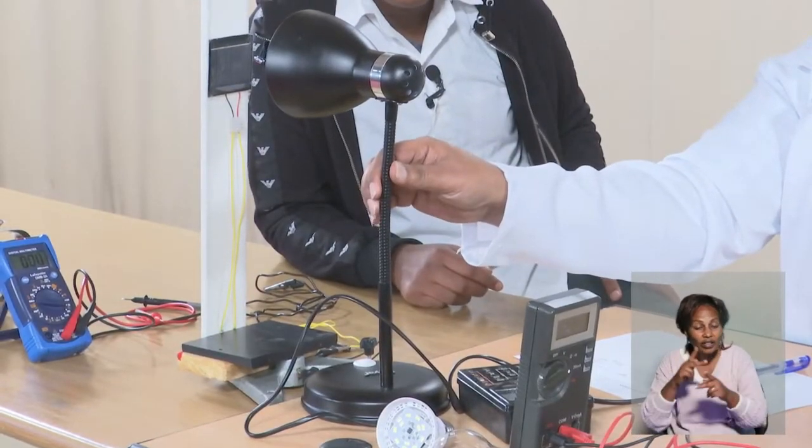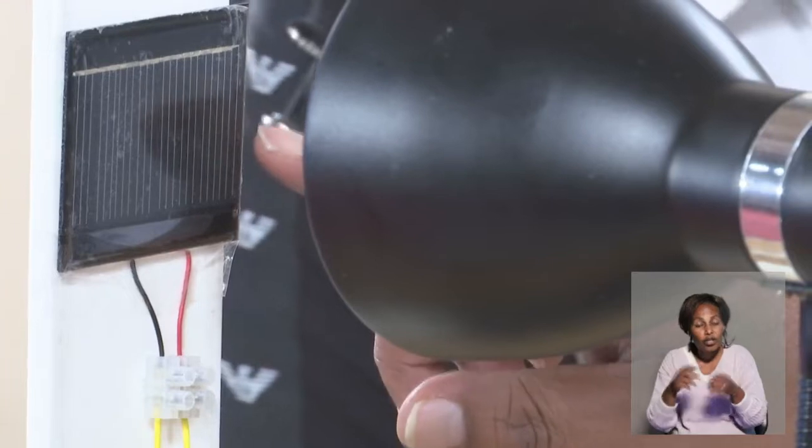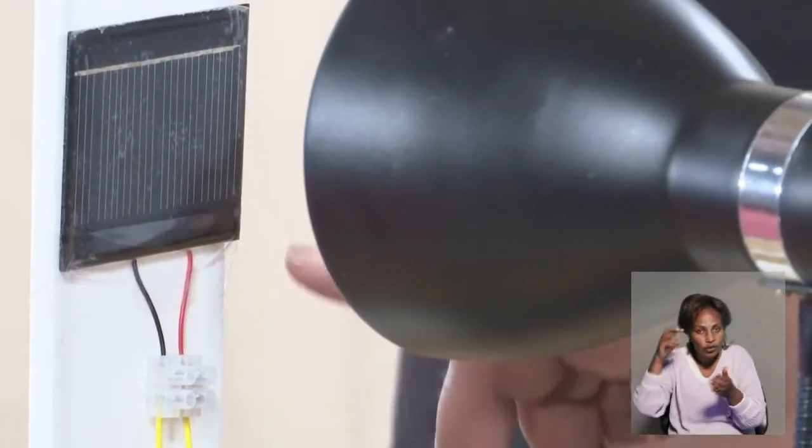We'll use this kind of arrangement. Here we have a light bulb holder. Here you have a solar panel. What is a solar panel? It is a special gadget which receives light and generates a potential difference, a voltage. Look, when there is light on this surface, it generates a voltage. These two wires are coming out of this, and we are connecting them to a multimeter. One part is connected here, the other part there.